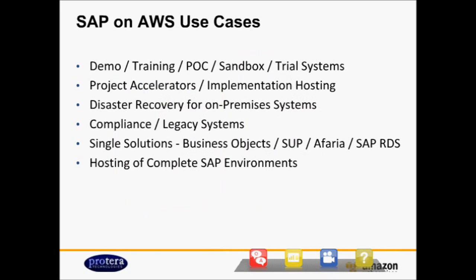There's this notion now where we work with a lot of partners such as Protera to offer project accelerators where SAP systems are pre-installed, pre-configured to a certain point, and then those can be deployed directly onto an instance. And then literally within less than 10 minutes you can have a base SAP system up and running, with which you can test. The actual topic of the conversation today is disaster recovery.